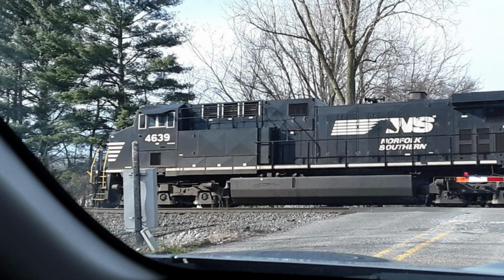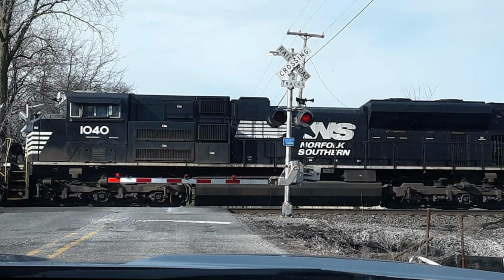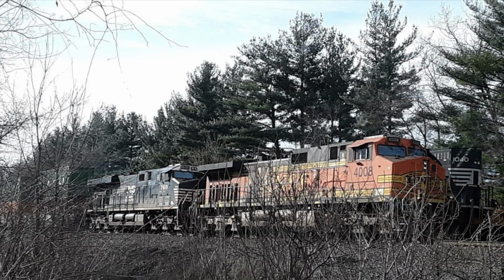On March 28th, my aunt was at a railroad crossing and caught this Norfolk Southern intermodal with an AC44 leading and ACe in second, passing by another Norfolk Southern intermodal with a BNSF Dash 9 leading and a Norfolk Southern Jivo behind it.